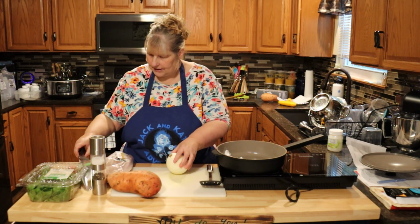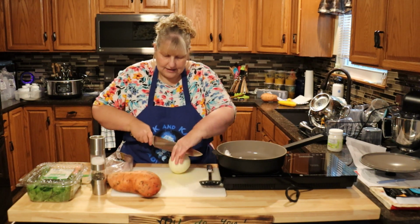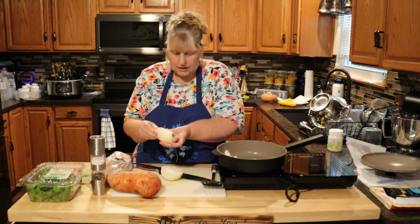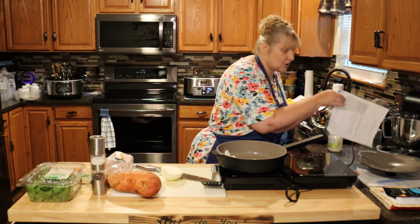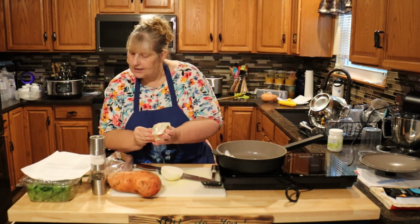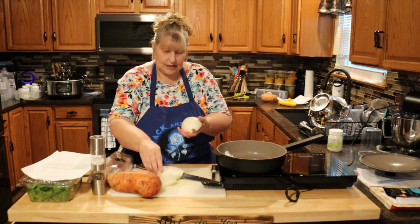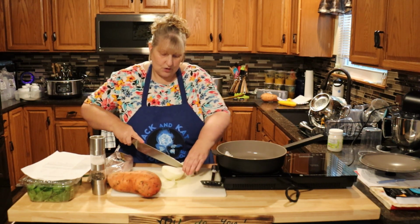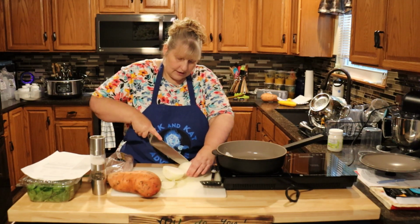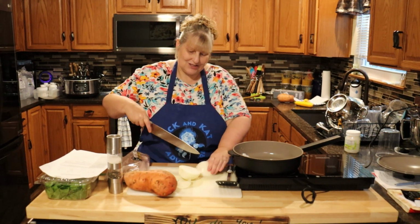Let me cut up my onion just into chunks. I'm going to cut it kind of small because I don't like big pieces of stuff. And this calls for, let me get my recipe just so I'm not wrong. This is the first time I'm making all this stuff. This calls for 1 organic onion diced. Now this is a big onion, so I think I might just do half. Because normally the organic onions are not this big, but I got these at a fruit stand, so they're really big.